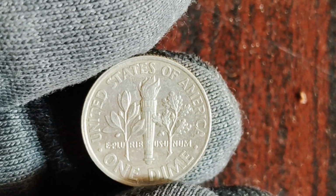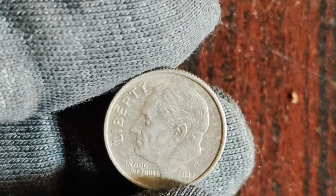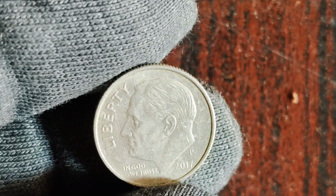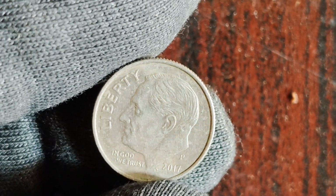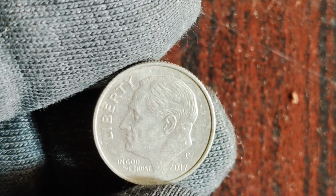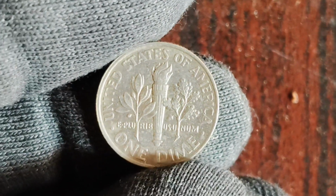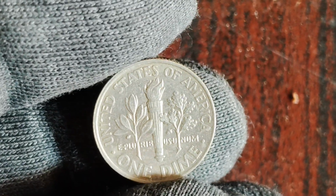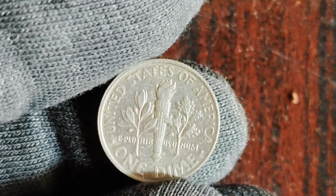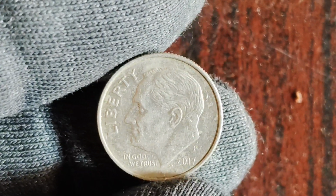First things first, let's talk about the history behind the 2017 P1 dime coin. This particular coin was minted by the United States Mint in 2017 and was part of the America the Beautiful Quarters program. Now, what sets this coin apart from the rest is the P mint mark, which signifies that it was minted at the Philadelphia Mint. This mint mark is what makes the 2017 P1 dime coin so special and sought after by collectors all around the world.